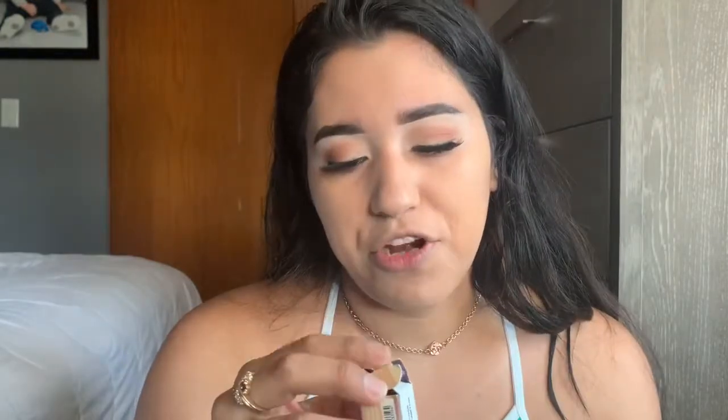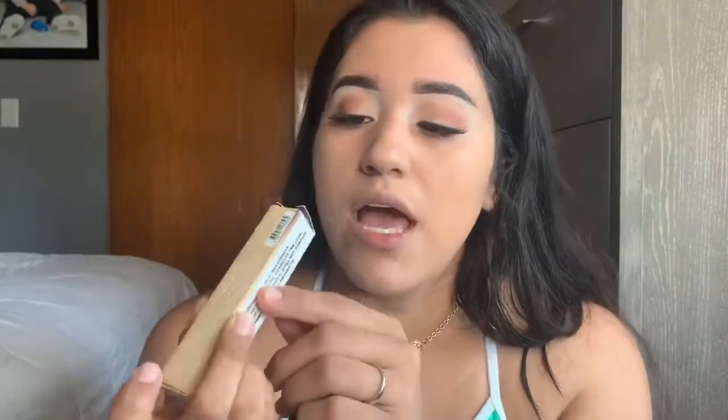I got the shade 30NN, which is light, neutral. When I purchased this, one of the big things that I've been seeing in a lot of makeup brands is not only trying to expand their shade range, but they're also trying to expand undertones. So you have neutral, reddish toned undertones, green undertones, pink undertones.